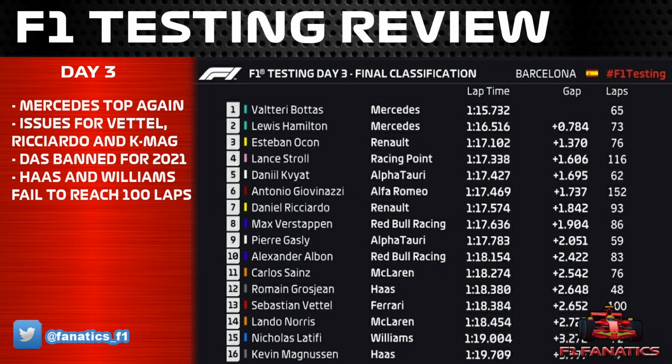But Lewis Hamilton was second with a 1:16.5. Esteban Ocon third with a 1:17.1. Lance Stroll on the Racing Point with a 1:17.3. Daniel Kvyat in the AlphaTauri 1:17.4. Antonio Giovinazzi with a 1:17.4 as well. Daniel Ricciardo a 1:17.5. Max Verstappen a 1:17.6. Pierre Gasly in the other AlphaTauri a 1:17.7.